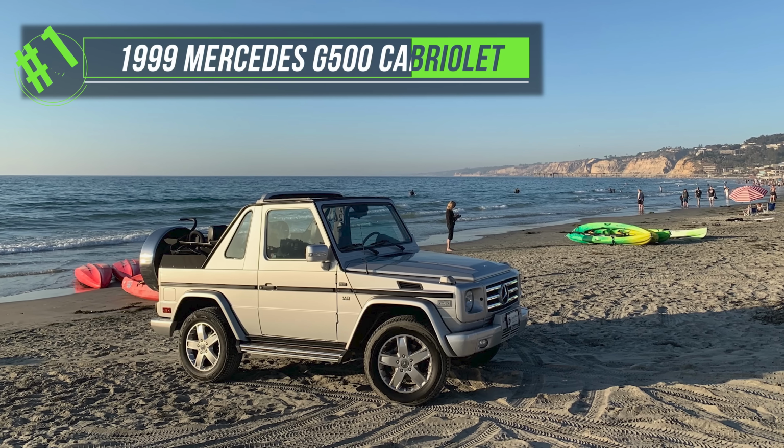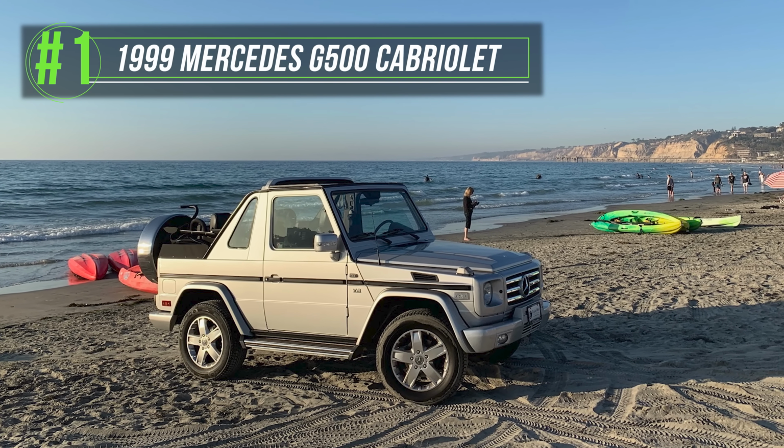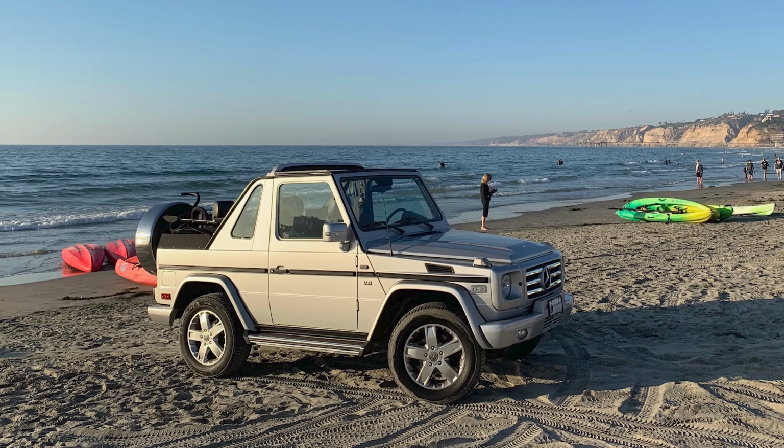All right, finally, my number one favorite car I've ever owned. I mentioned this in a video not all that long ago. My 1999 Mercedes G500 Cabriolet. It's weird, it's ugly, it's stupid, but it's amazing. It's perfect for so many situations.